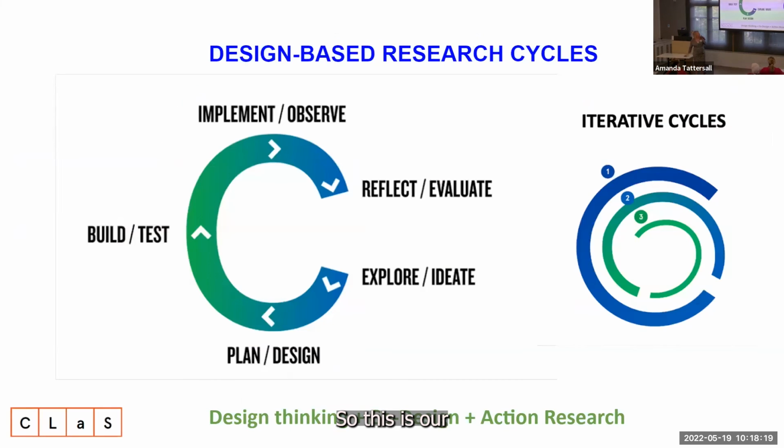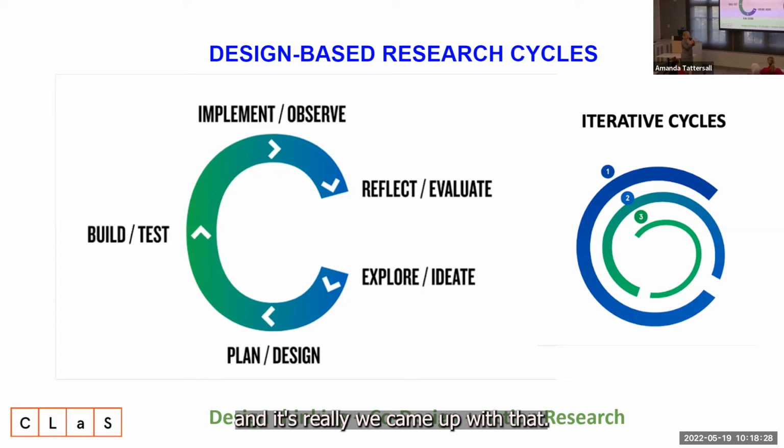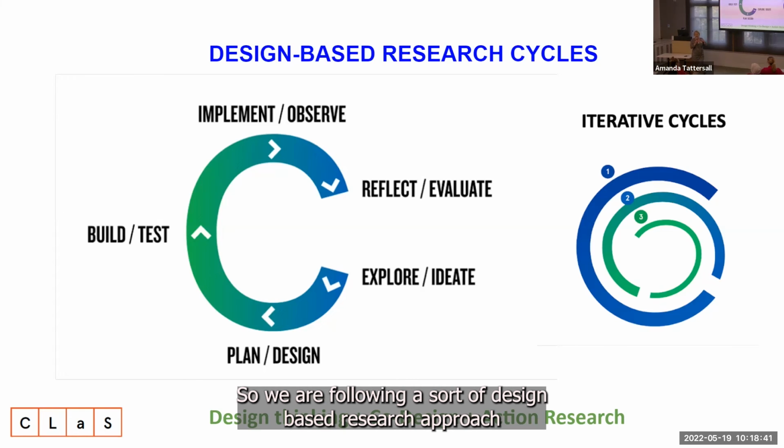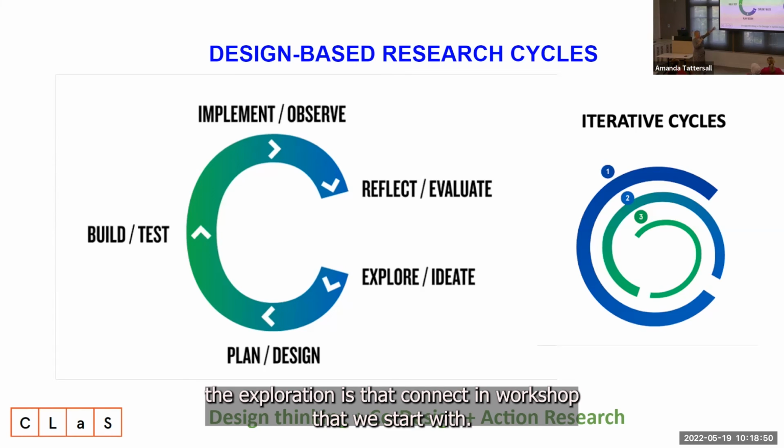Okay, so this is our cycle of approach. So the C for the connected, because we're doing connected learning. And we came up with, there's lots of terminology out there. What we do is very much what we would call action research, but our outputs are design patterns. So we are following a sort of design-based research approach, and it's got these 5 distinct steps, if you like. The exploration is that connect-in workshop that we start with.